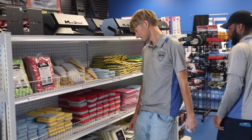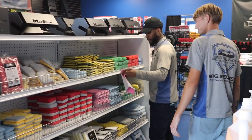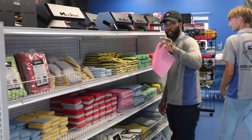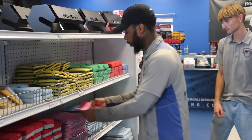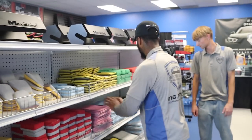Yes, sir. And then this is a saver sheet. These are good for ceramic coatings. It actually spreads the coating more over the car so that you don't waste coatings.